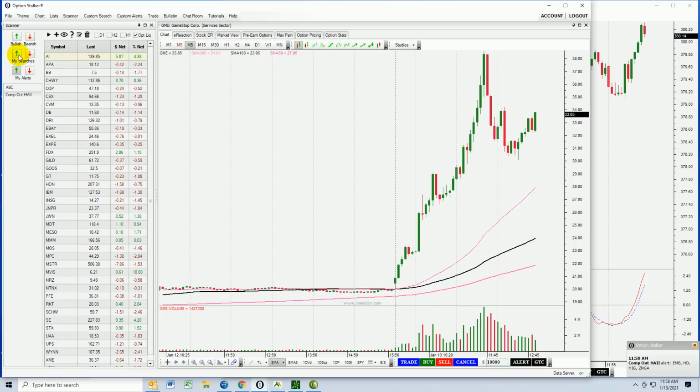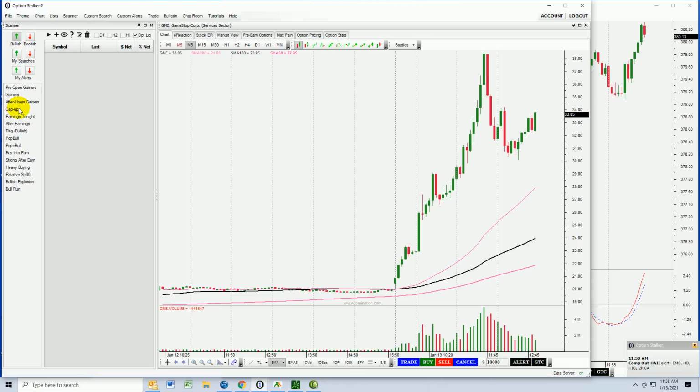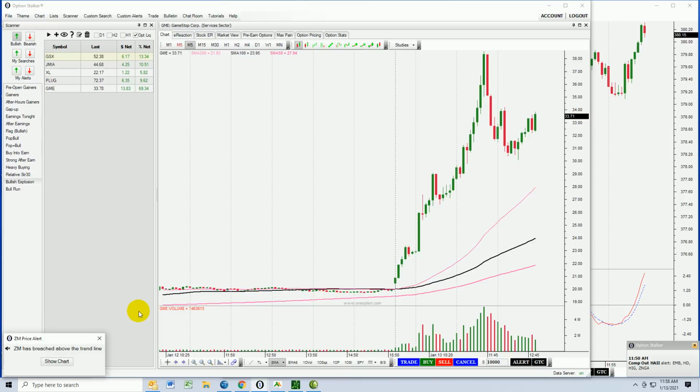I'm going to go into bullish, and I'm going to click on bullish explosion alerts. These are the stocks that we've been alerted to already today. Now, once they're in this list, we can go back and review them. But the key, and there's ZM above a trend line.